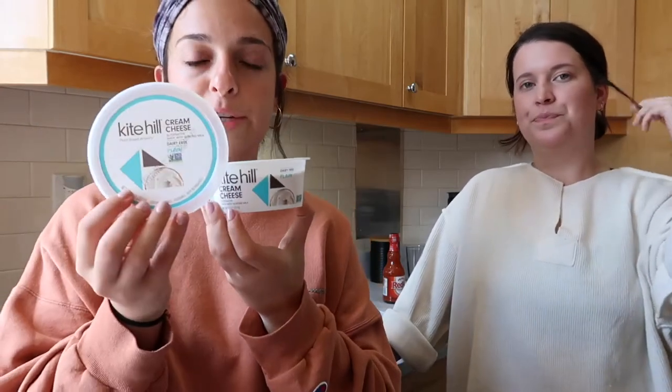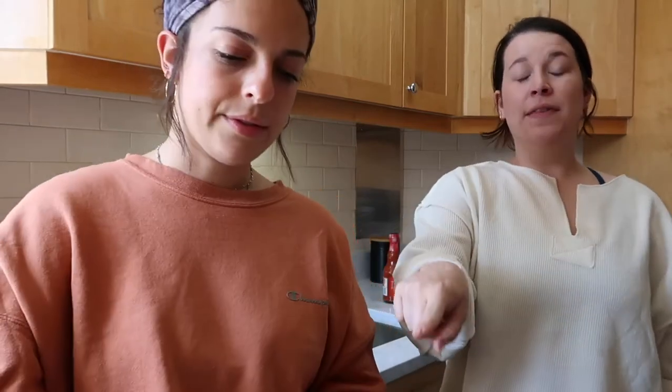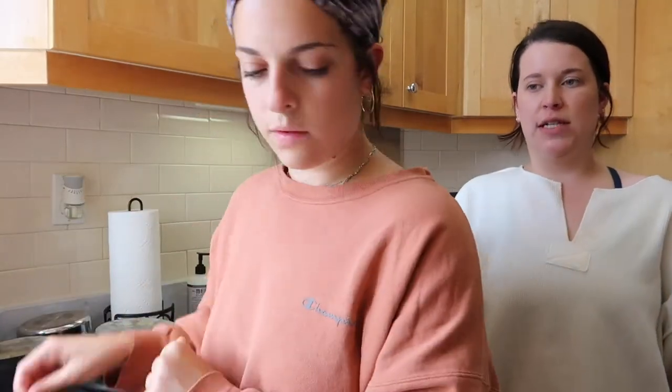So I'm gonna use Kite Hill dairy-free cream cheese. I swear it tastes like the real thing. On its own, this cream cheese tastes just like cream cheese. But this buffalo chicken dip recipe, if you told me there was no cheese in it, like I think you did once, I was shocked. I mean, yeah, there's cream cheese, but the extra cheese or whatever, it tastes just like it.